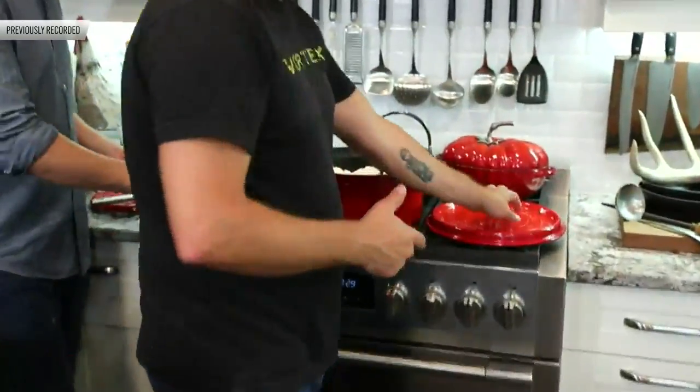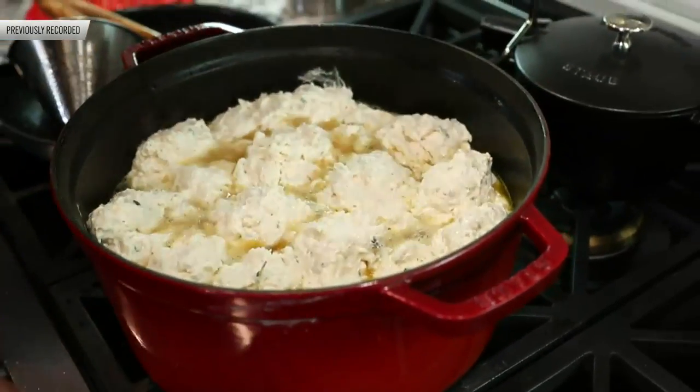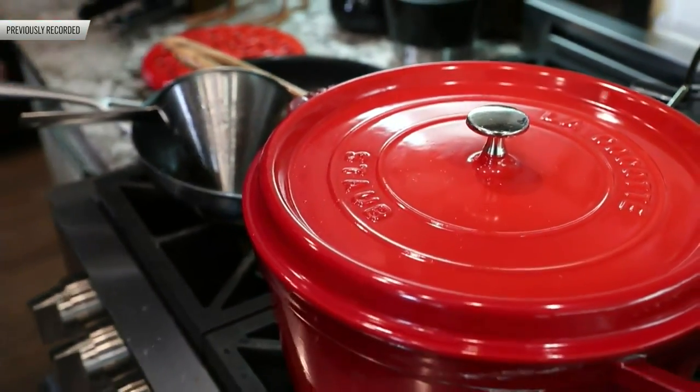Now have a look at this because this is an important step, and this is why it's so nice using good cast iron. What I'm going to do now is cover this up, and I'm going to leave it alone for about 25 minutes.